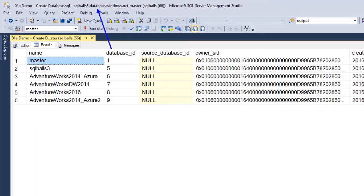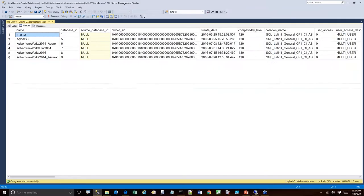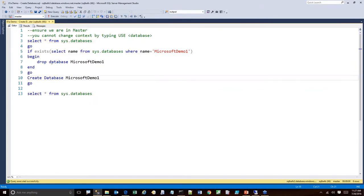I'm also connected to my instance for SQL Azure DB. Here's my different database IDs. You can see I don't have Microsoft Demo anywhere in here. This syntax works just fine. If exists, drop it. If it doesn't, create it.